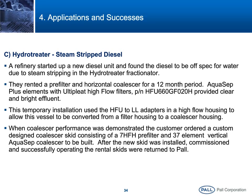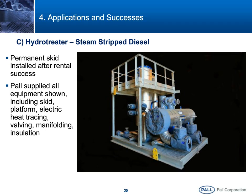They found that this temporary installation allowed them to achieve the final product quality that they were looking for, and based on this, they ordered a custom-designed coalescer skid of a 7 HFH pre-filter and 37 element, in this case a vertical Aquacept coalescer that's been permanently installed at the site. Here we can see a picture of the permanent skid that was installed after the rental success. Paul supplied everything that we see in the picture.